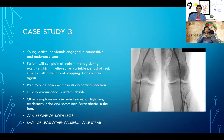Sometimes they may say they've been shot in the leg because it's sudden and they can't carry on. Before the lockdown, I had an 800-meter runner who strained his soleus, which is the deeper one, which was quite difficult to rehab actually, very, very difficult to rehab.